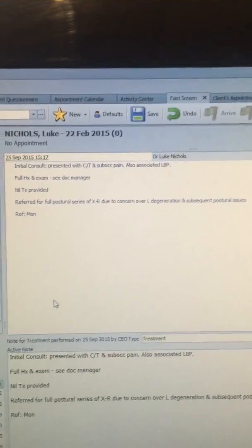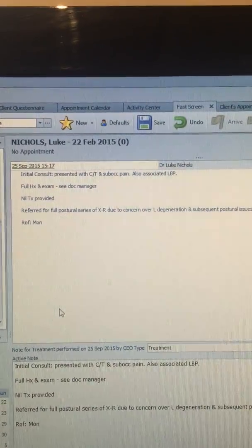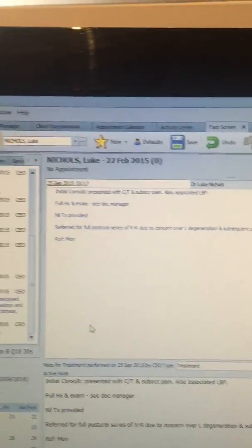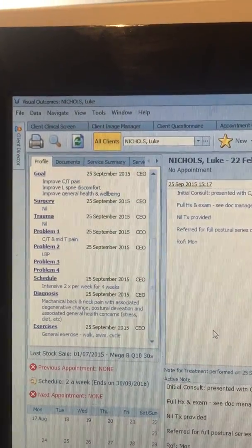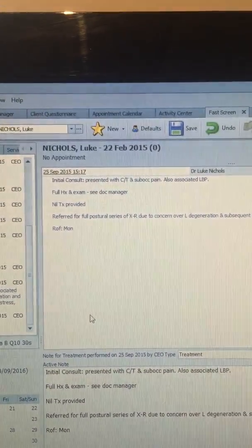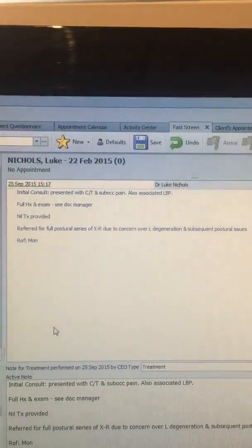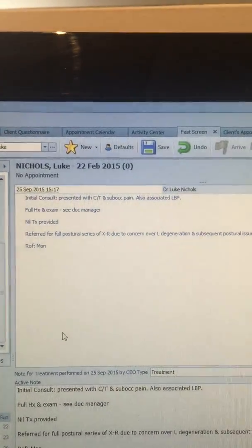Come across here, we've written in the file notes that they had an initial consultation. They presented with cervicothoracic and suboccipital pain and associated lower back pain. They had a full history and examination, and we've referred to the document manager. It will be stored up there under the document manager, which you can see the second tab, so we can refer to that. We've got no treatment provided. We've got referred for a full postural x-ray series due to the concerns over lumbar degeneration and subsequent postural deviation. And we've got a report of findings scheduled for Monday.